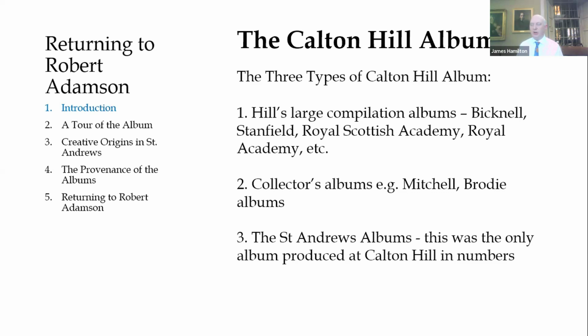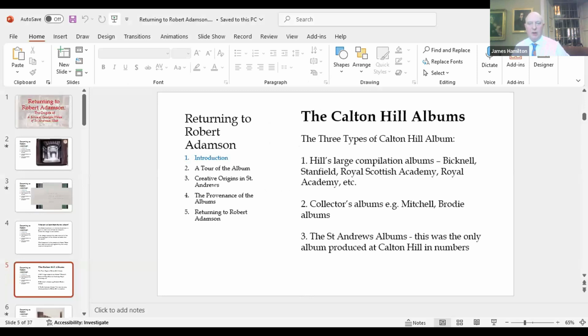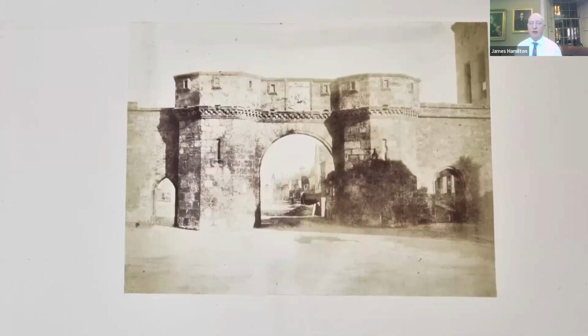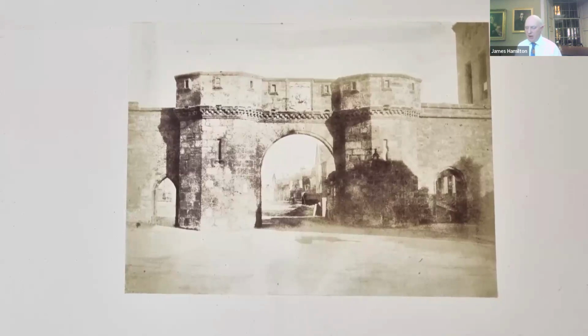So we're going to start by looking at the album itself. And we're joined tonight by our conservator, Joe Hockey, who's going to be turning the pages for me. If I just find a way to share this part of the screen with you. Just switch across to the camera. That's it, good. So what I'm going to do is simply talk through the images one by one, very, very briefly. We're not going to linger on them. We'll come back to the title page as we go.